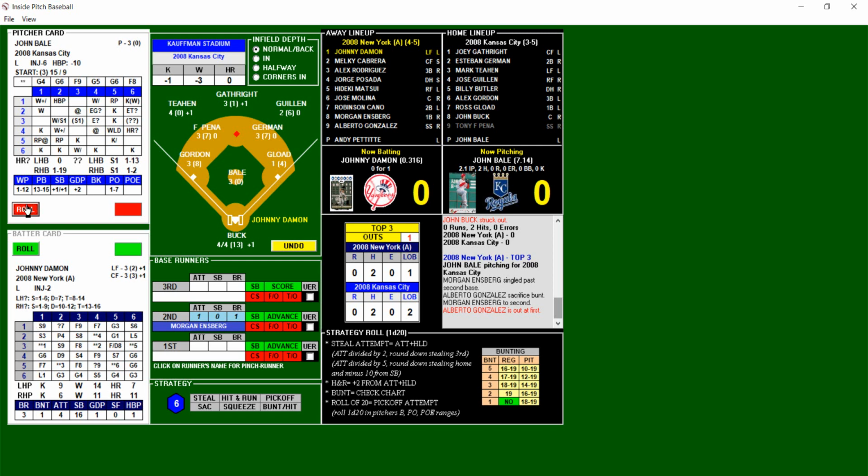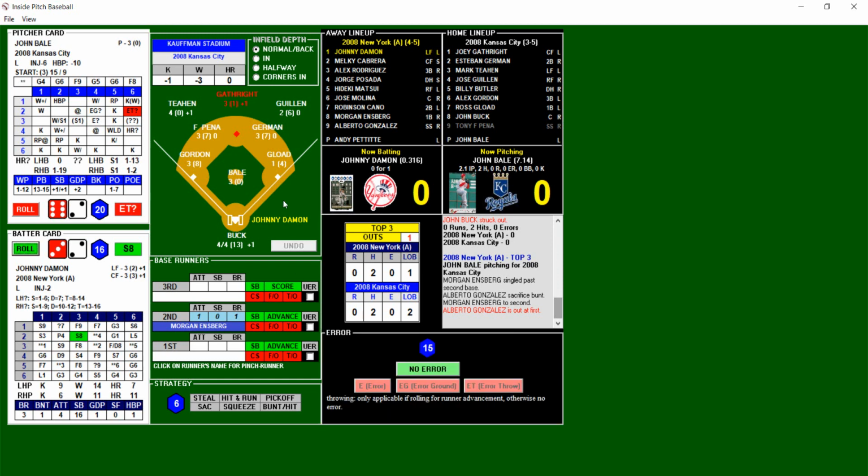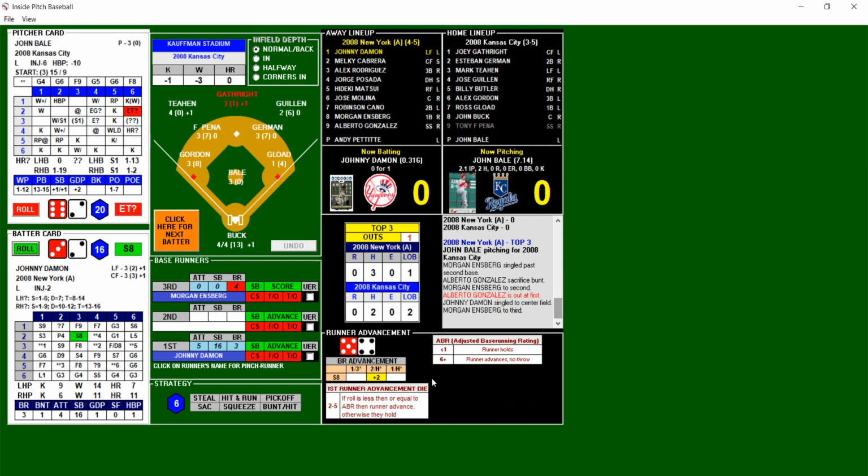Here's the pitch. Strategy rolls a 16. Infield at normal depth. And that's going to be 6-2. That's going to be a possible error on a throw. And that's going to be 3-2. That's going to be a base hit past Garthwaite out there in center field. Garthwaite's error rating is a 1 and a 1 only. That's a 15, no error there. The throwing error is only applicable if rolling for runner's advancement. Otherwise, no error. There is no error just yet. And Morgan will get the hold sign. So the Yankees with 1 out have runners on the corners.